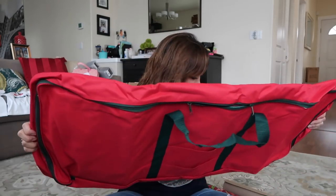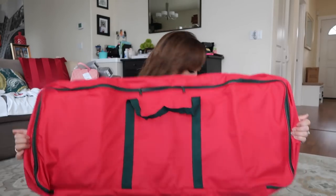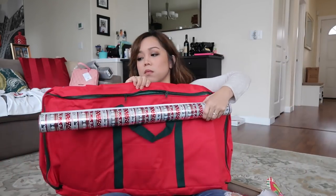But yeah, I found one on Amazon. It's not what I was picturing. It is a wrapping paper storage bag. I know it's silly that I get excited over these things, but storage is just kind of exciting. Oh no, is this even big enough? Oh yeah, it will be.